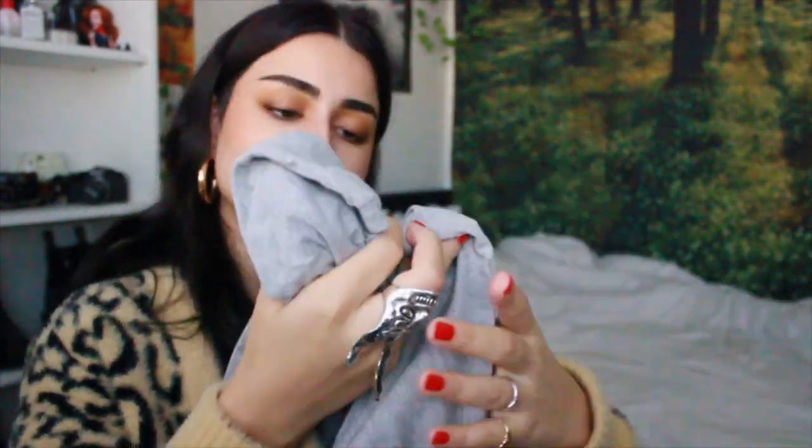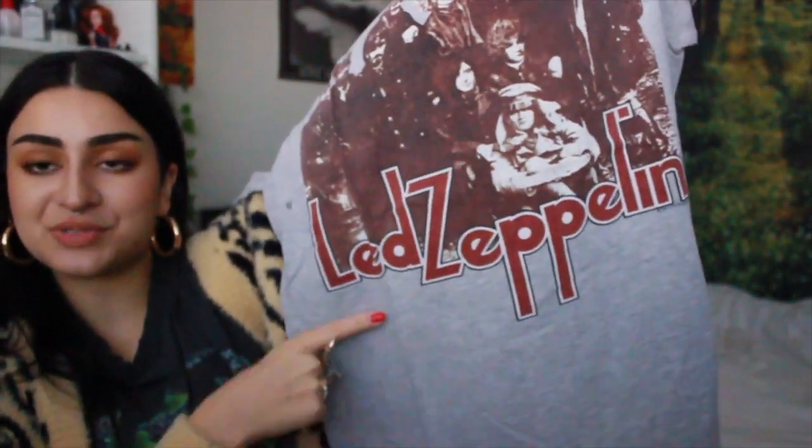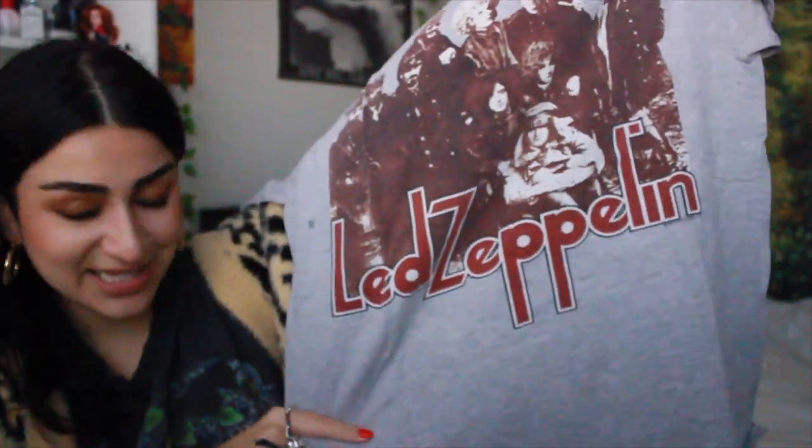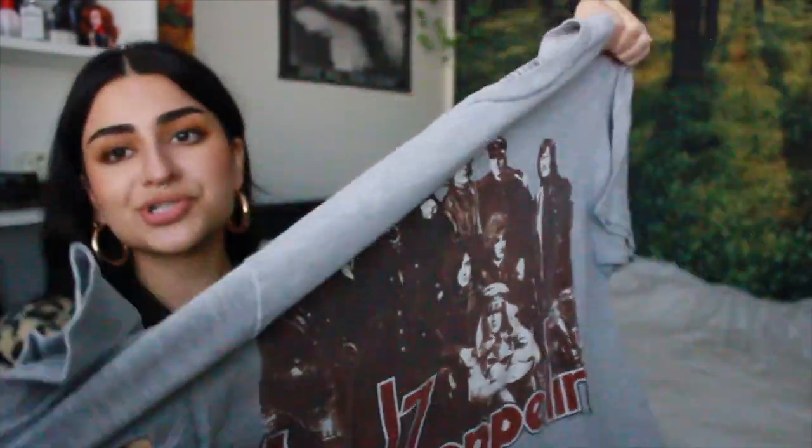Led Zeppelin, starting with this one. I actually got this from, do you see the creases of how long this has just been sitting in my closet? Because I just don't have anywhere to wear all of these clothes. Like, this is just too much. This is another shirt that I wore so much in high school. It's got paint on it from art class. But yeah, I really like the graphic and it's a cool shirt.